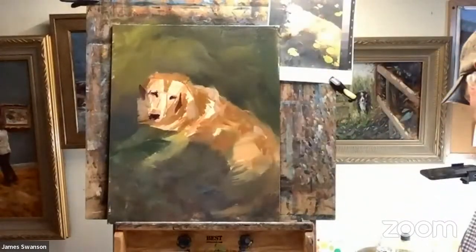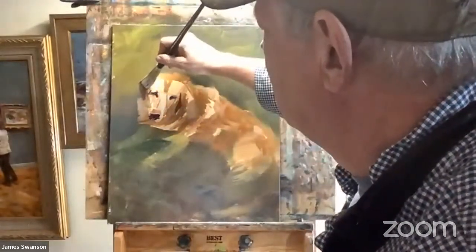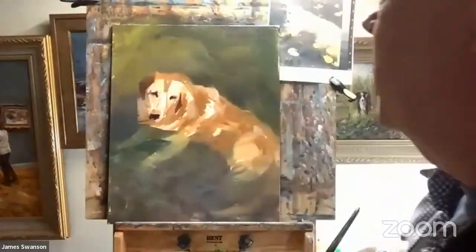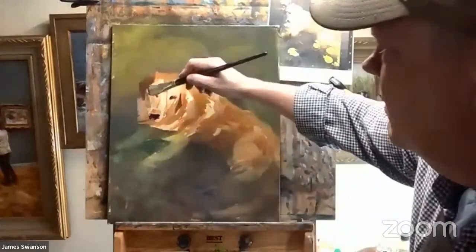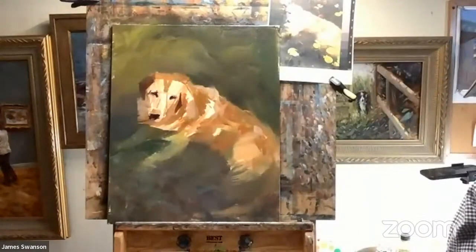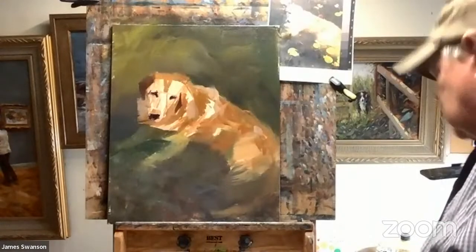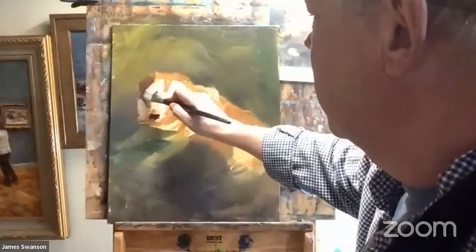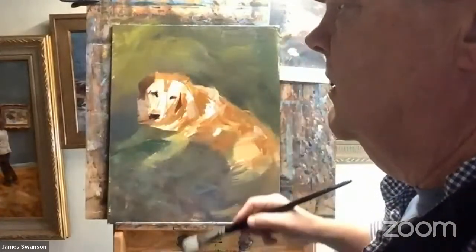Back to his head. Just a little bit darker. I'm going to put that a little bit darker, and on the inside there. I can go back here to red. Okay.